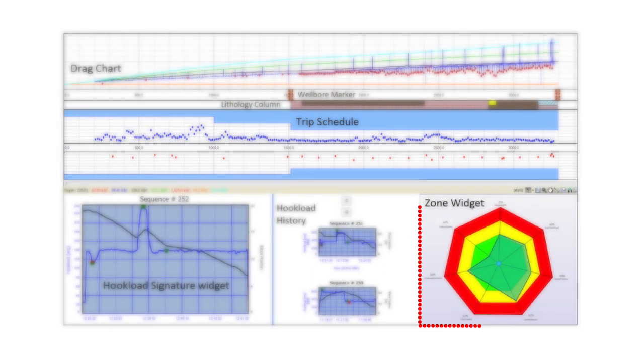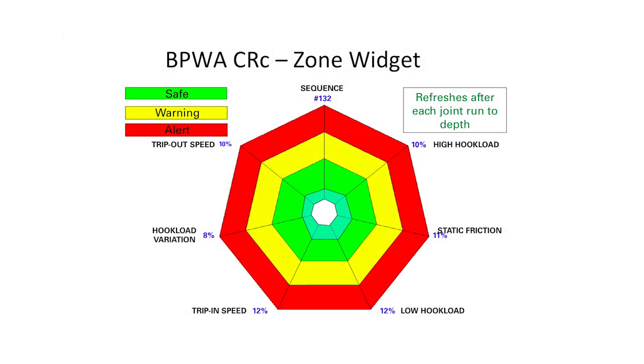And finally, at the bottom right-hand side of the screen is what we call the zone widget. This provides a snapshot of the operation at any given time.